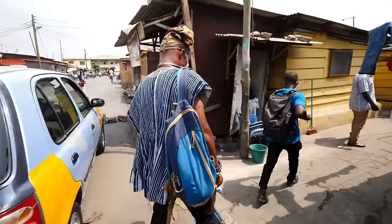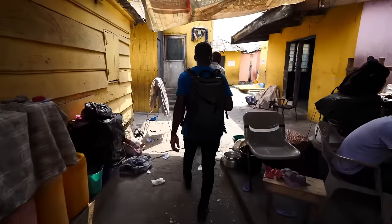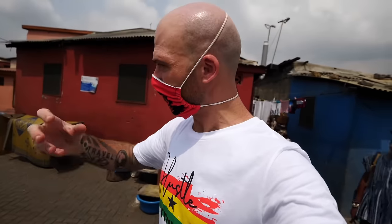So we're gonna walk through this neighborhood to get to the lighthouse, right? Lighthouse is all the way back there? Yeah. Walking through these tight back streets. This really reminds me of other times in Africa, South Africa. I've been to a few places like this. Very small communities, very tight, narrow, clothing everywhere, food, water jugs. And as we pass through, we're back on another street. This is how it is. Just street after street, neighborhood after neighborhood.